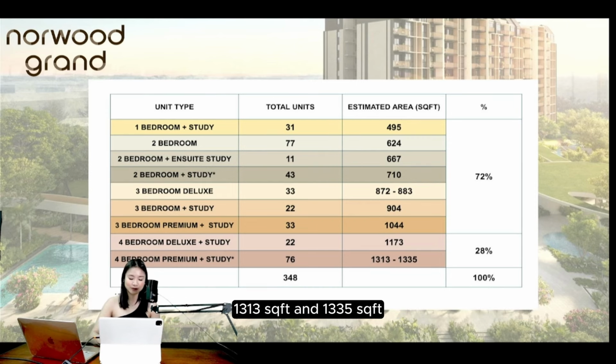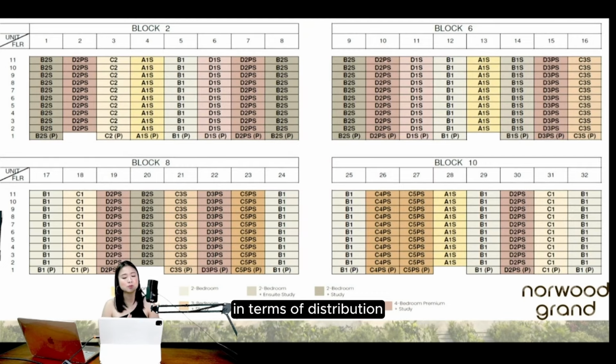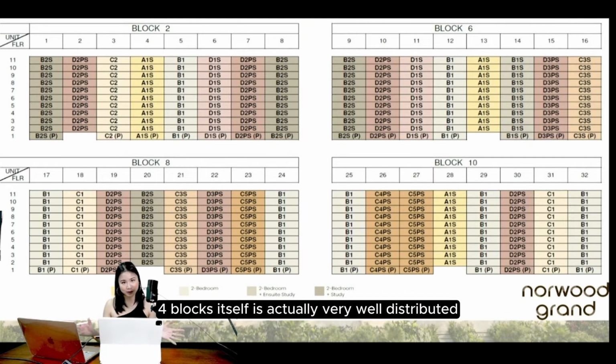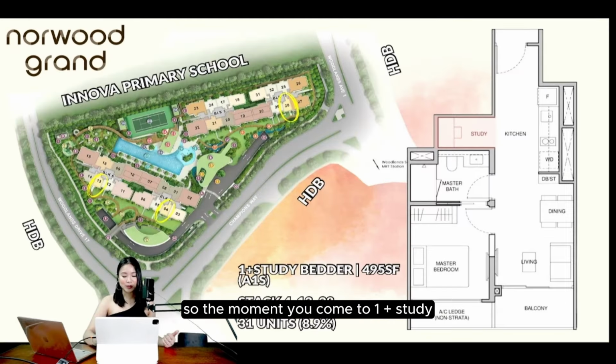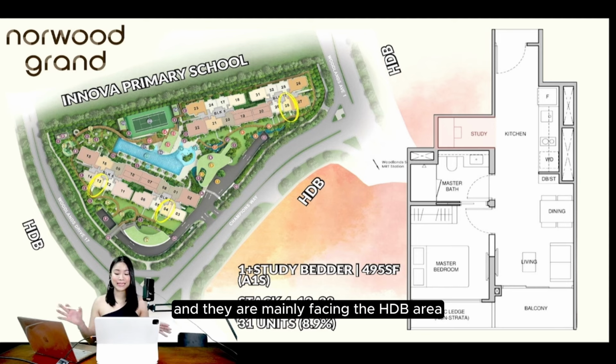In terms of distribution, the 4 blocks itself is very well distributed. Most of them actually have 1 bedder all the way until 4 bedder. So now, without further ado, let's dive into 1 plus study. The moment you come to 1 plus study, there are only 3 stacks, 31 units, which is stack 4, stack 13 and stack 28, and they are mainly facing the HDB area.